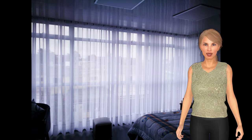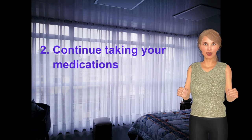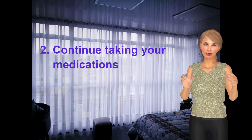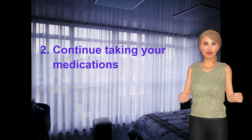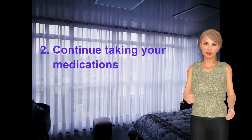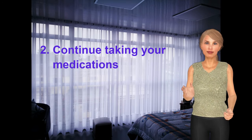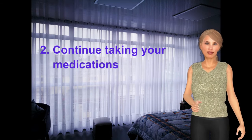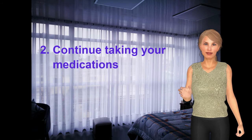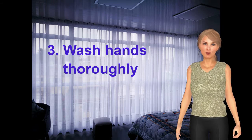2. Continue taking your medications. It is important to continue taking your medication while quarantined. Therefore, make sure you have your regular medication readily available or well stocked. You can talk to a health professional about having access to 2 months of medicines during isolation. If you are living with other people, you can speak to them about your need to stock up on medical supplies as well.